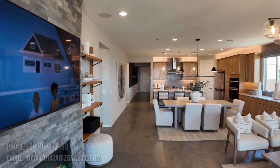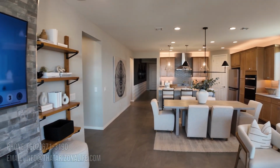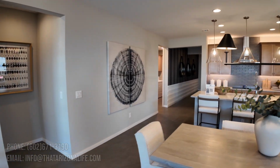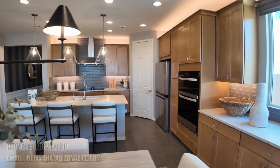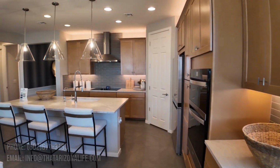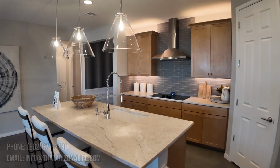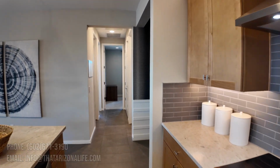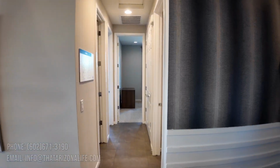base model. That's going to be the bare minimum. I don't know exactly what the upgrades are on this one. Probably could easily find out if you guys want to know. Just feel free to email us at info@that Arizona Life, and we can get you the details on these homes, on what the upgrades actually are versus what the basic home would look like.